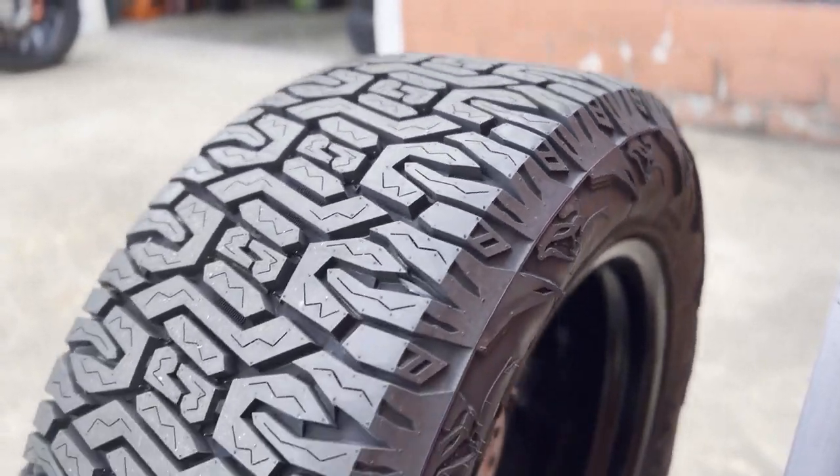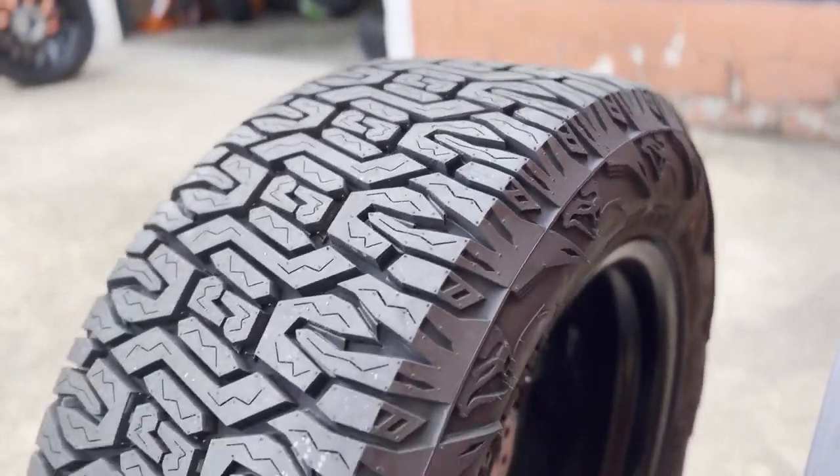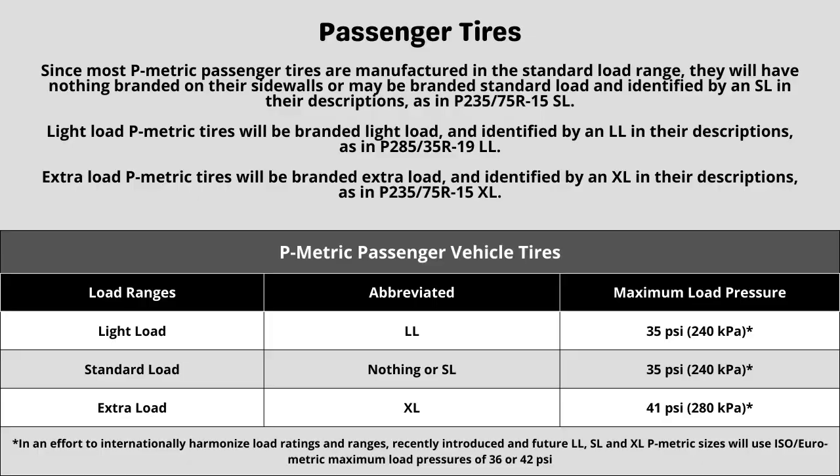So this is where it gets a little more tricky. These three components will sometimes require some additional research to know what your vehicle needs. So let's start with the ply rating or load range. These tires have a load range XL construction.